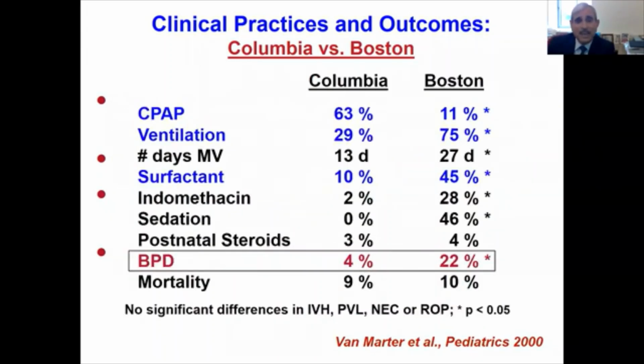As you can see in the data, they reported a 5 to 6 times higher incidence of BPD in Boston NICUs compared to Columbia. And when they compared the care practices between the two groups, Columbia utilized higher CPAP, lower ventilation, and when they used ventilation, they used it for a shorter duration. The use of surfactant, indomethacin, and sedation was also lower at Columbia, and there were no significant differences in other morbidities such as IVH, PVL, NEC, or ROP.